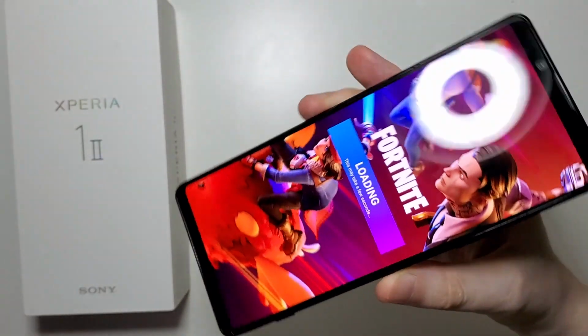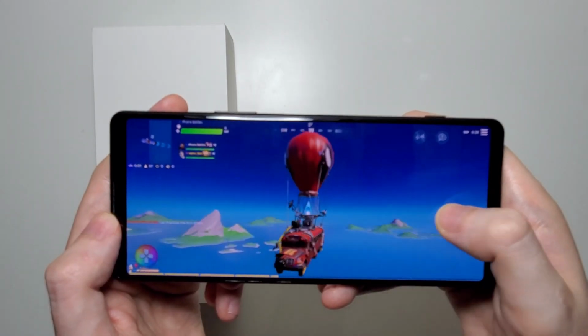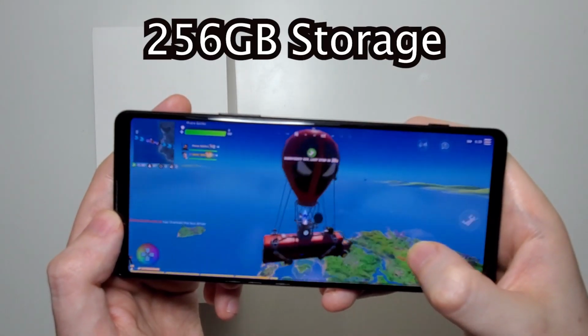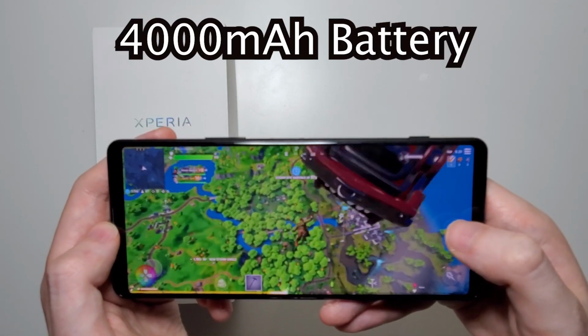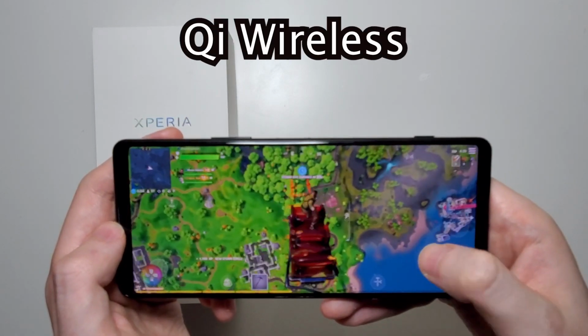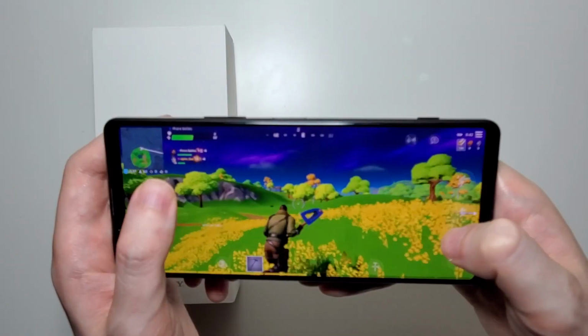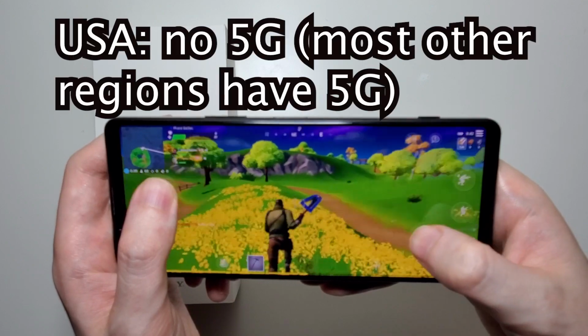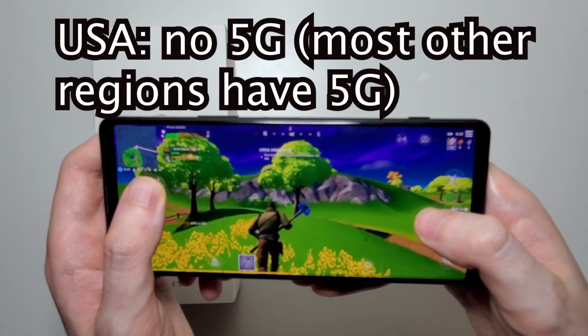For the internals, the phone has the latest Snapdragon and 8GB of RAM. It also has 256GB internal storage and microSD card support, a 4000 capacity battery with wireless charging, which is a huge upgrade over the Xperia 1. Unlike the international version, the United States version is not a 5G, but it is compatible with most networks.